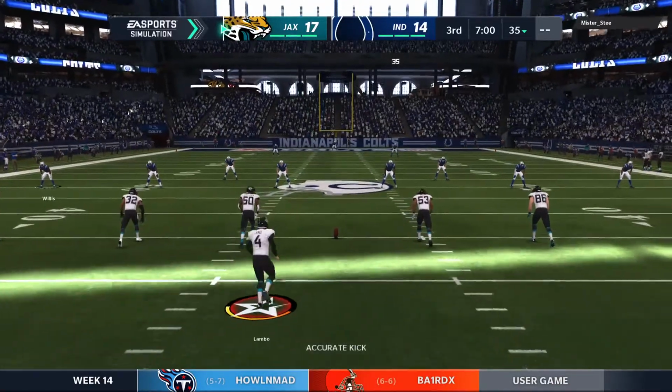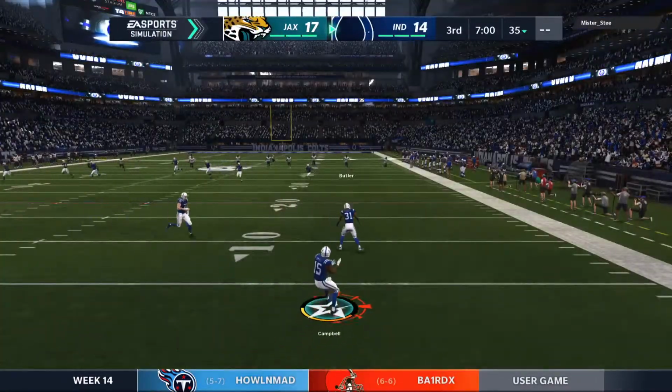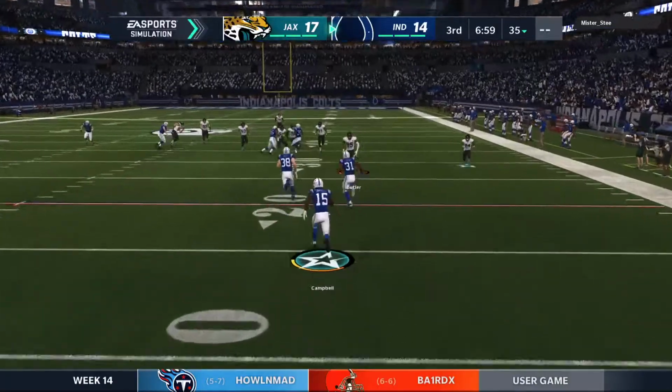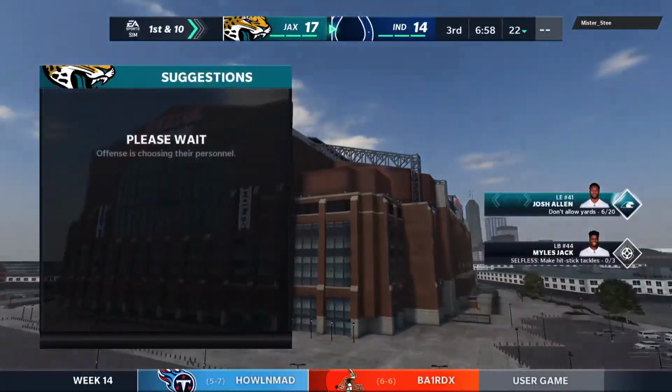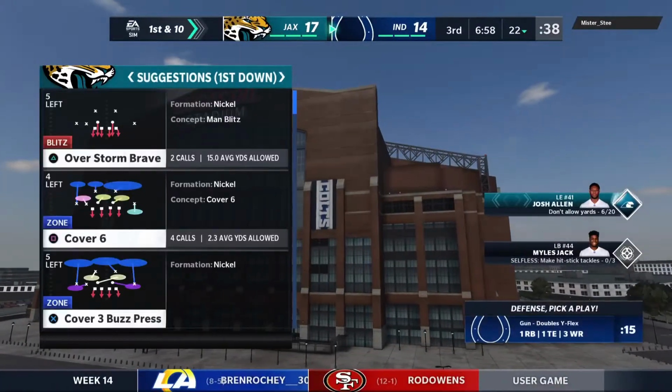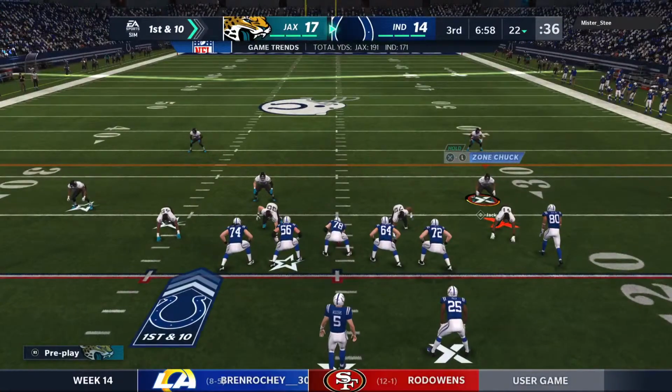The Colts getting the football first, and they trail here as we are back underway in quarter number 3. Paris Campbell now on the return. And he'll get it up past the 20 to about the 22. The Colts take over 1st and 10. The Colts come to the line ready to start their next drive.